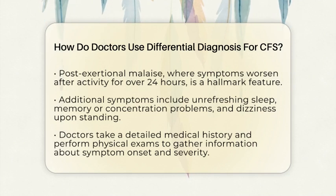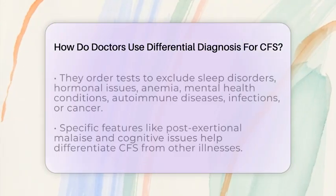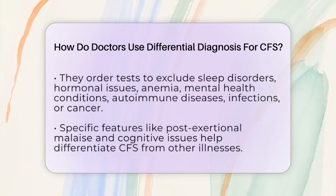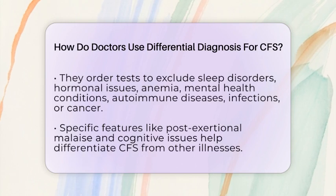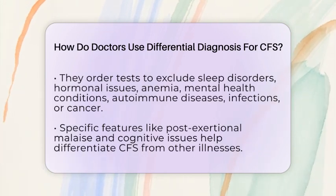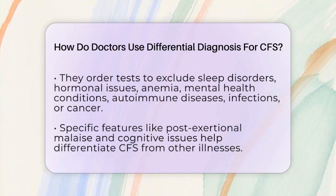They also order blood tests, imaging, or other studies to rule out conditions like sleep disorders such as sleep apnea or restless legs syndrome, hormonal problems like hypothyroidism or diabetes, blood conditions like anemia, mental health issues such as depression or anxiety, autoimmune diseases like lupus or rheumatoid arthritis, infections, or even cancer.